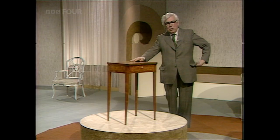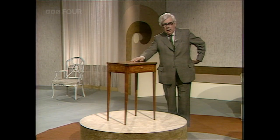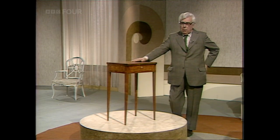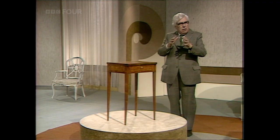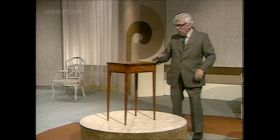Well, I feel sure you've enjoyed seeing those pieces of furniture and listening to Hugh. And I'm going to show you a few more Sheraton and Hepplewhite bits of furniture. But I wonder if you've noticed when you were looking at them with him that we've now got back to lovely slender lines. Oh, well, look at this little table.